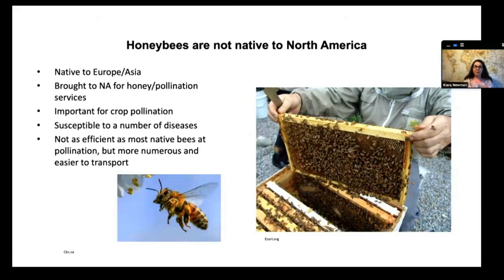Just to note that honeybees are part of the group that I'm talking about, but honeybees are not native to North America. The ones we have here are basically from Europe or Asia. They were brought to North America for honey and pollination services, and they're really important in our crop pollination, but they are susceptible to a number of diseases. They're also not as efficient as most native bees are at pollination. However, they are more numerous and easier to transport.